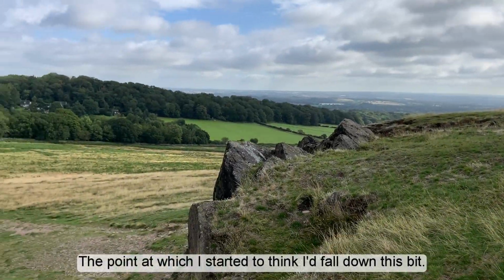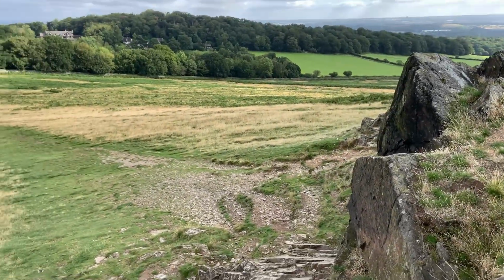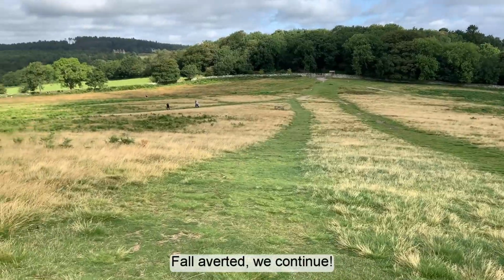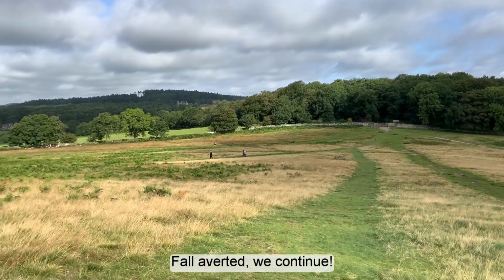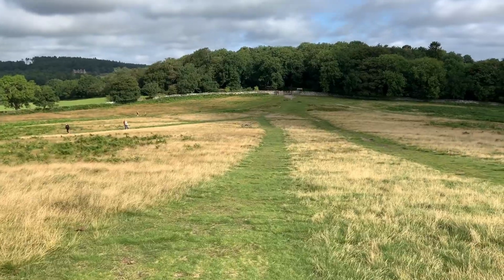Excuse me while I pay some attention on this very steep escarpment with rocks. In fact, do you know what? I'm going to stop filming at this point. Yeah, I think that route was designed to make me fall over while filming, so I made the right decision.